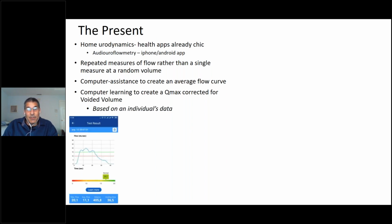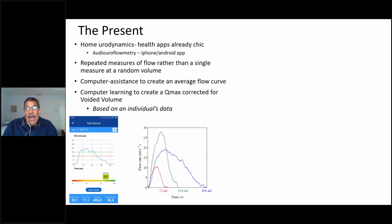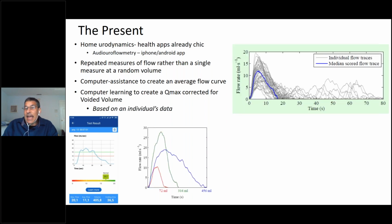So here's an example of a uroflow based on this novel audio uroflowmeter. And you can get multiple curves and you can average them out. So here's dozens of flows, and the blue line represents the true average flow curve.